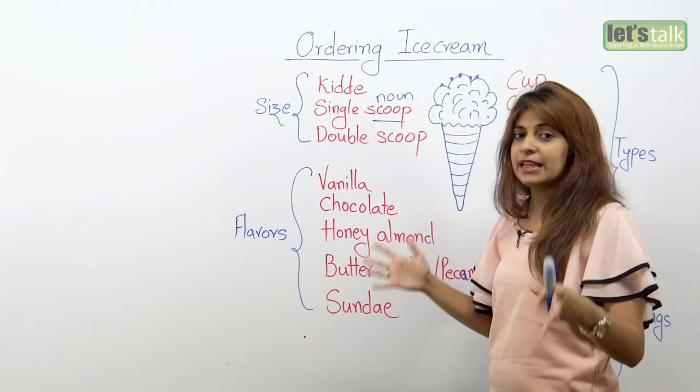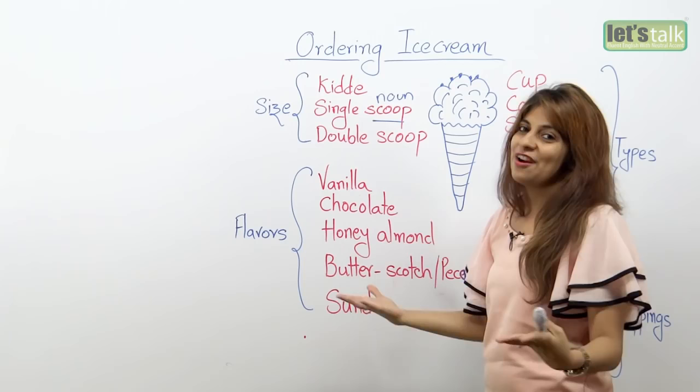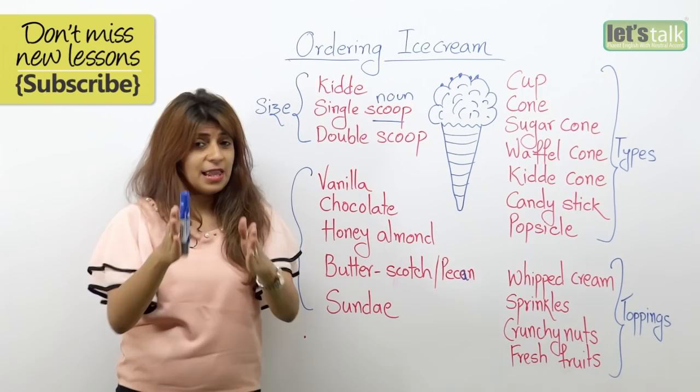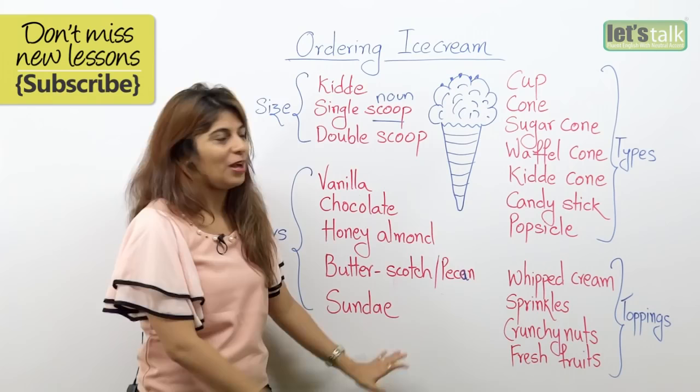It can be either eaten by one person who loves ice cream, or it can be shared with many. Okay, so that's a sundae for you. So these are the flavors that we have. As I mentioned, we have hundreds of flavors. Let me know which one is your favorite. Okay, but here, these are the most common ones.